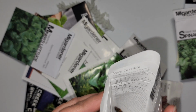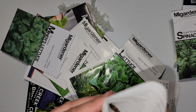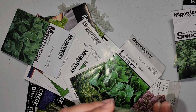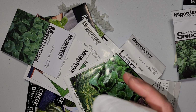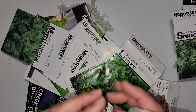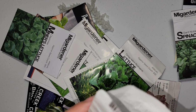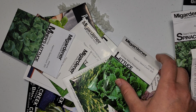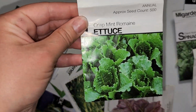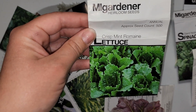Family, it's native to Europe, hardiness, plant dimensions, variety information, general kale information, special sowing instructions, optimal growing conditions, harvesting, other information, and then there's some recipes. So that's a pretty sweet thing about Botanical Interests seeds. Okay, crisp mint romaine. I feel like I've talked about this already.